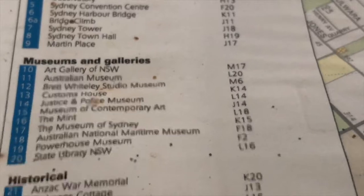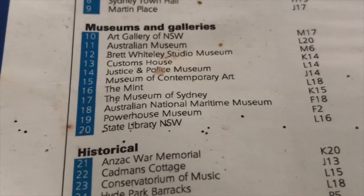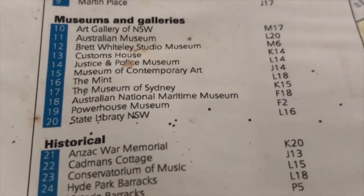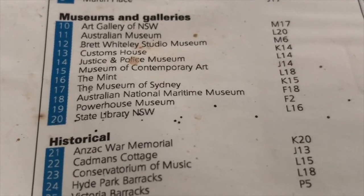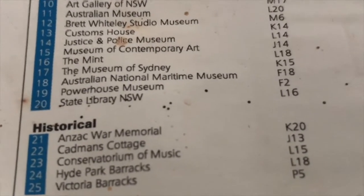J14. 16. The Mint L18. 17. The Museum of Sydney K15. 18. The Australian National Maritime Museum F18. 19. Powerhouse Museum F2.